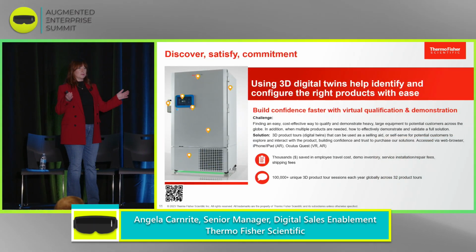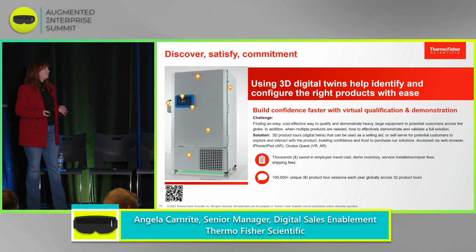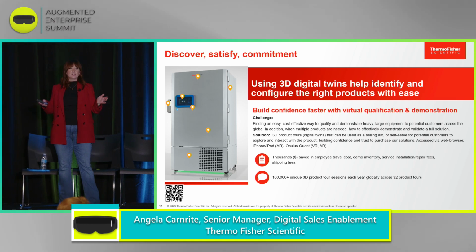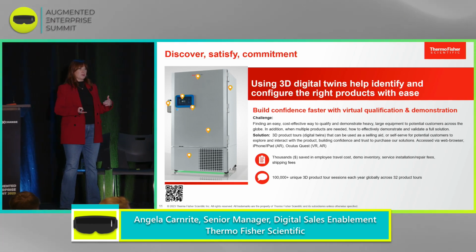We do a lot of tabletop shows at different clinical institutes and such. So let's move on to discovery and satisfying commitment. The 3D product tours have been the hit. That 100 million in revenue, I would say 80% of that is related to 3D product tours.